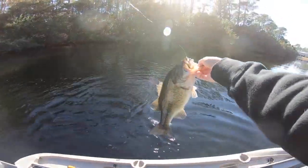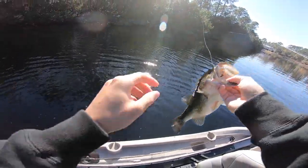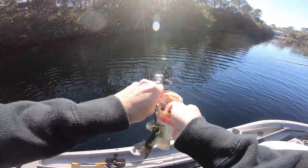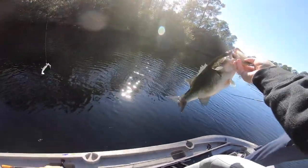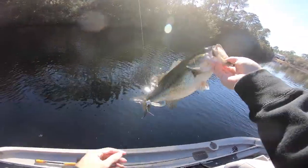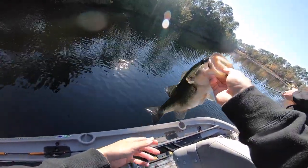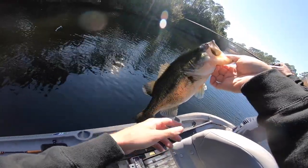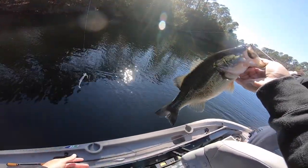That is the fattest bass I've ever caught. Every time you catch your first fish in here, it gets fatter than the last fattest fish you've ever caught. That is just, look at it. But seriously, look at that. That's just gross, bro. And the sad part is you can't ever tell on the GoPro just how fat they are sometimes. That's almost a 3-pounder in a 2-pounder body.